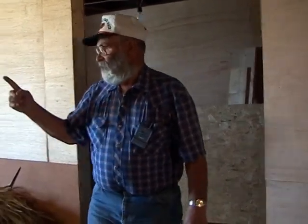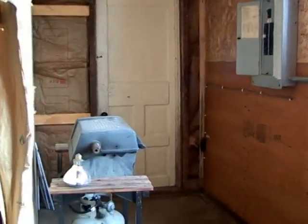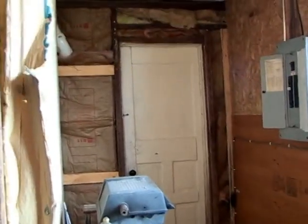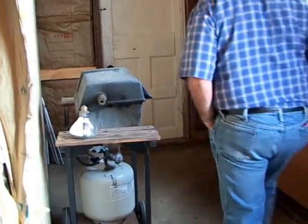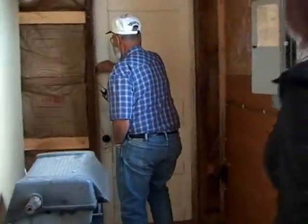Now our stairway was up this way. They took it out and moved it back there now. And here's the milk house. It used to be the milk house.